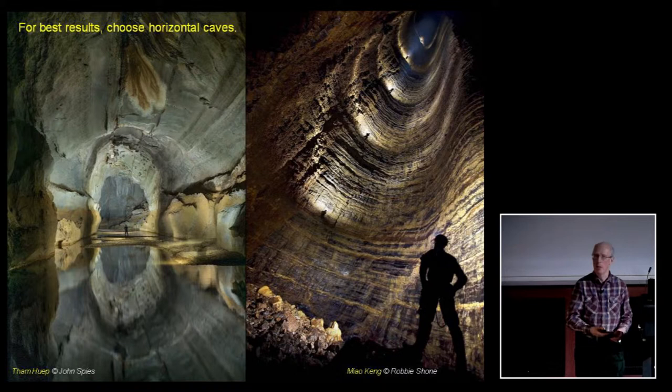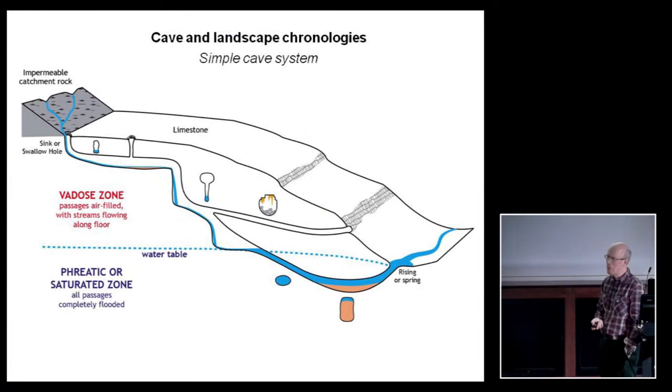Okay, so here's a very, very simple cave. No cave in reality is this simple. So you've got the impermeable catchment area, that's what siliciclastic rocks are for. And the water sinks down there, and you've got vadose passages. And then it goes down here and enters the phreatic zone and comes out at a rising. These are the paragenetic passages.